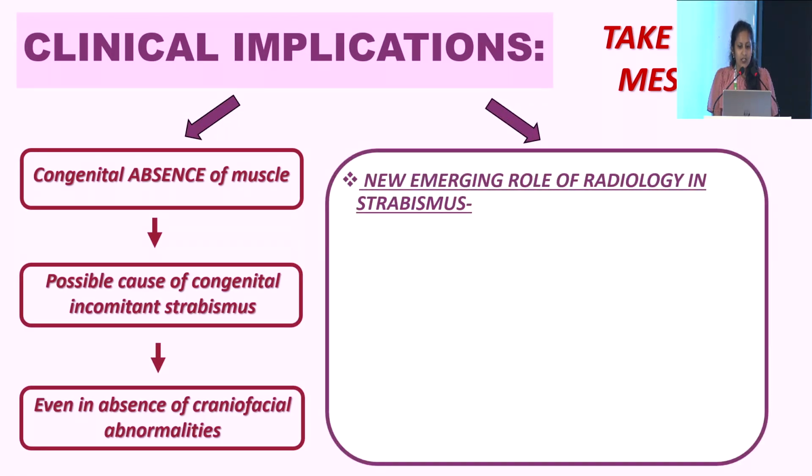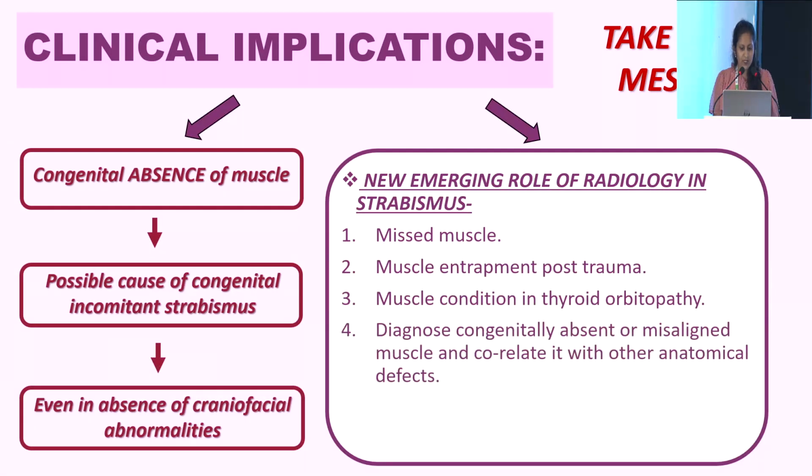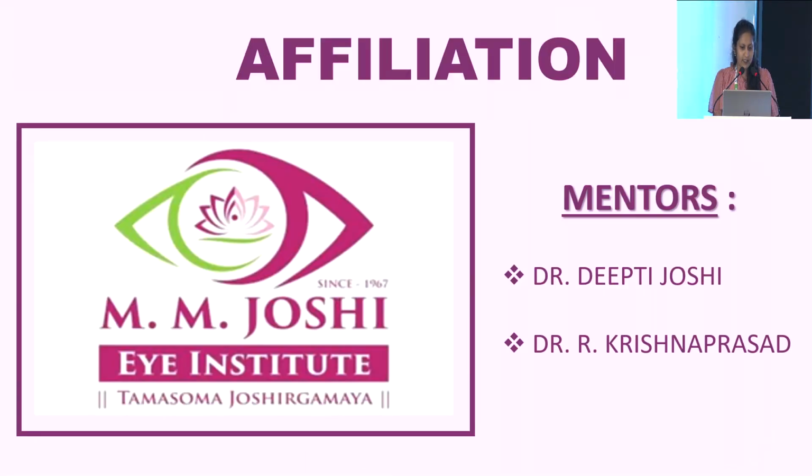Secondly, radiology has a very new emerging role in strabismus these days, wherein in case of concomitant strabismus, it helps us in looking into the condition of the muscle present. So in cases of a missed muscle, any muscle entrapment, any condition like thyroid orbitopathy, it can give us more information regarding the same, so it can help us in planning.